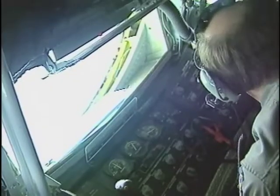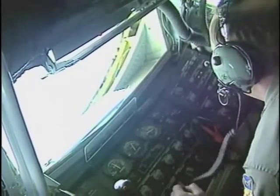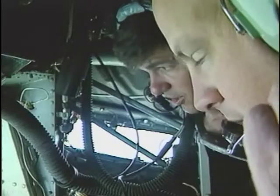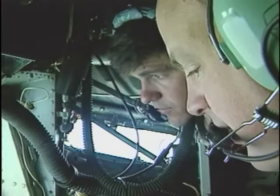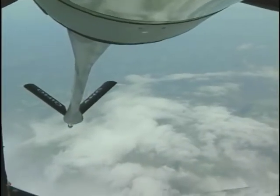Matt is an 18-year Air Force veteran. He flew similar missions for the U.S. Air Force in Desert Storm. When the F-16 comes up, you can actually look right into the pilot's eyes, correct? Yeah, we're pretty much face-to-face. He'll be about, as you can see, probably 25 feet face-to-face here with me.